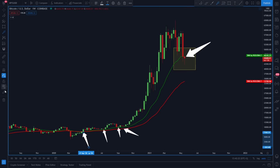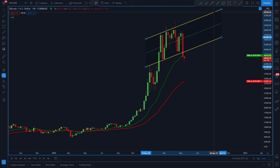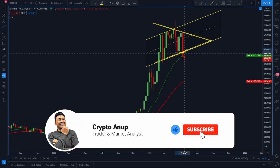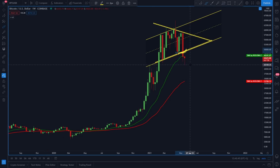Because I said to you in my yesterday's video, in a weekly time frame with this ascending channel, with this symmetrical triangle or bullish pennant, we did have a very strong support around this 48,000 price level. And that's why I said in my yesterday's video, if this 48,000 support is going to be broken, then I will be expecting a pullback. And this pullback here came around the 42,000 price level. And the question here is, is it still going to continue to the downside?